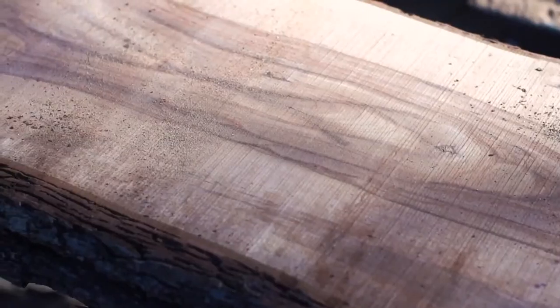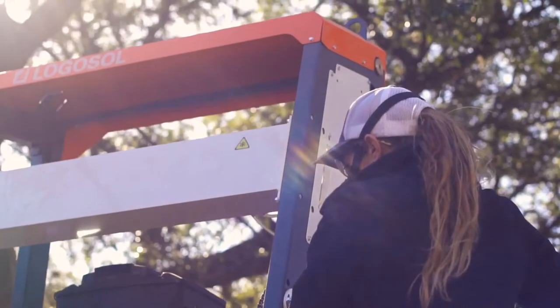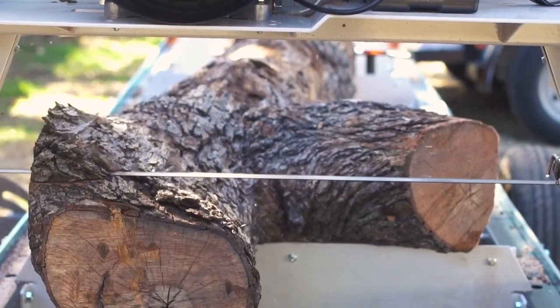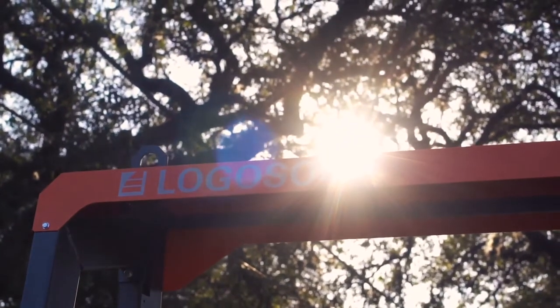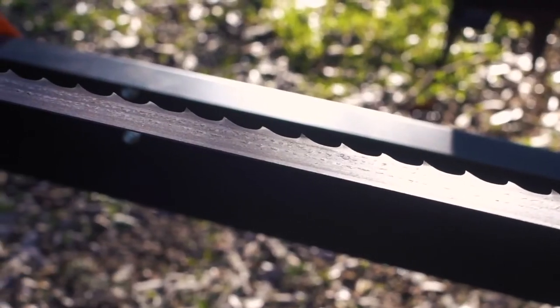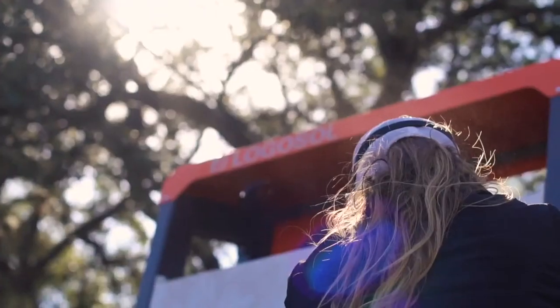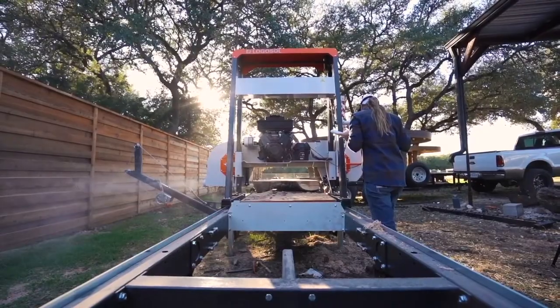In my opinion, there are so many cool features on this mill, and having such a great quality piece of equipment just makes the process of milling that much more fun. If you've been looking at getting a portable bandsaw mill, then I definitely recommend this one. I've been to Sweden and have met the Logosol team in person and was impressed with their mindset, their work ethic, and dedication to producing quality products while cultivating people's passion for milling.